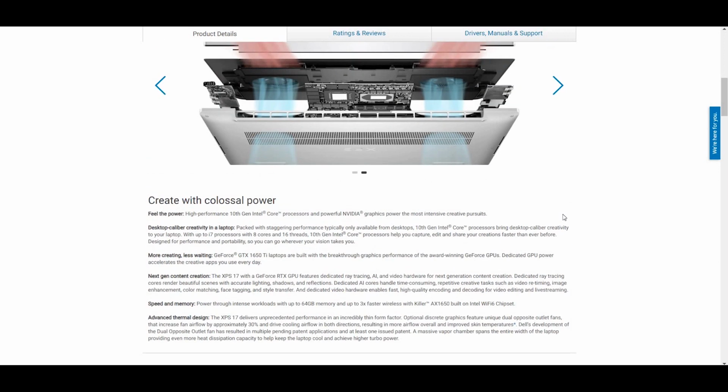I'm not sure if this laptop also has an option for a secondary NVMe SSD, and I'm not entirely sure if it's included with a heatsink. In a video of the Dell XPS 15 by one of the YouTubers, when they opened it up, it did not come with a heatsink either.